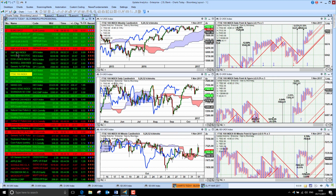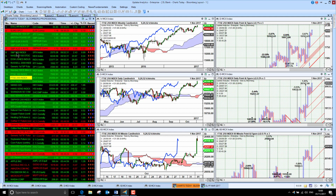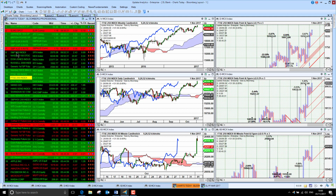FTSE 100 up slightly this morning. It's still not clearly bullish on the short-term chart, and the FTSE 250 is looking much better. So the strength is really showing through in the FTSE 250, up 0.65% versus 0.13 on the FTSE 100. So we're up some 5 times more this morning on the FTSE 250.